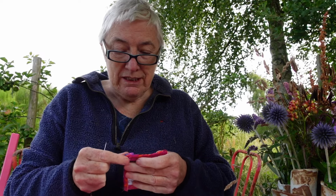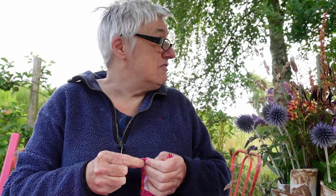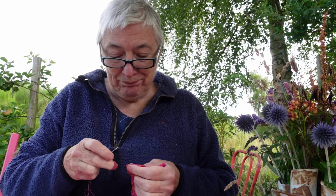So, as I say, it's the berries. The hawthorn berries are all setting, the rowan berries are all red. Things are getting a bit autumnal. The leaves are still beautifully green, but this oak tree here, all the leaves will be off that in a month or two's time.